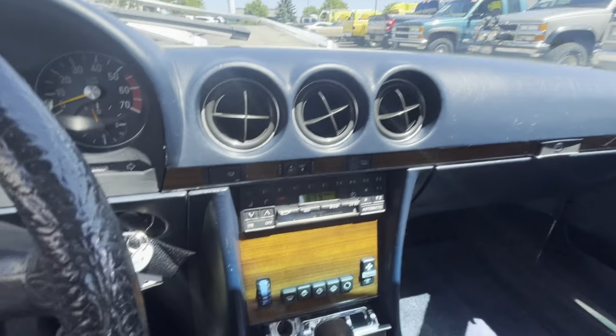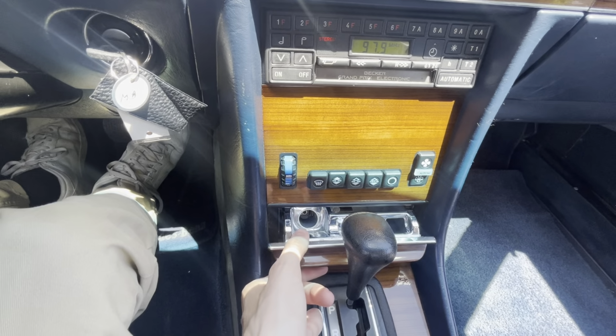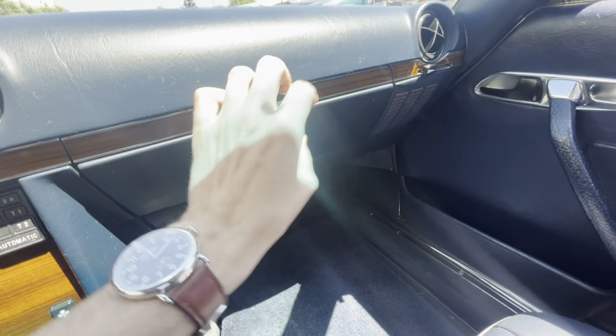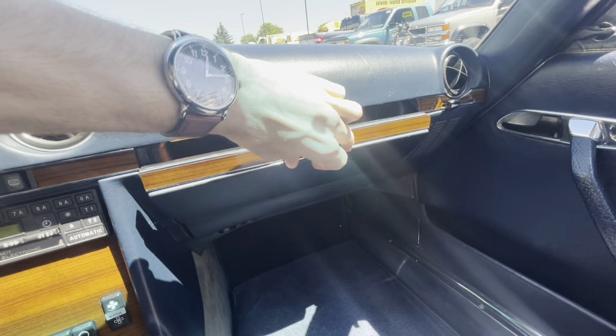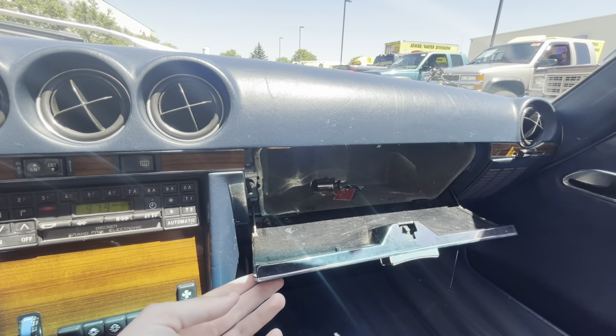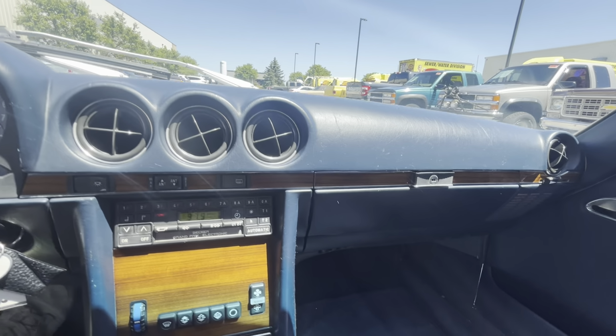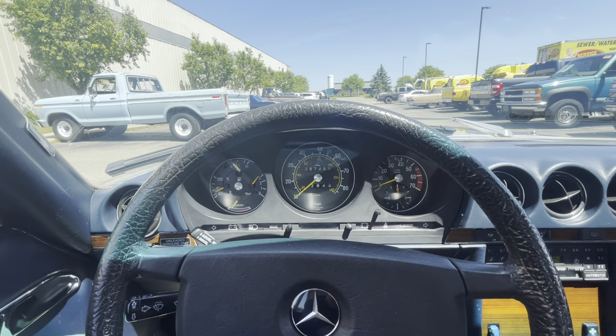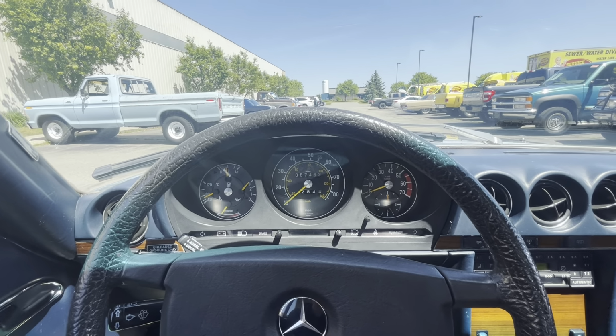We got some other cool things like a little ashtray here, as well as a 12 volt outlet in the glove box. Let's see, how do I get this open? There we go. Got a cigarette lighter in there, spare set of keys, some great stuff. All right, so let's take this thing for a spin, see how it drives out.